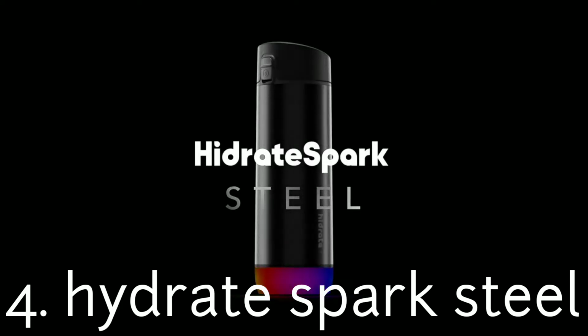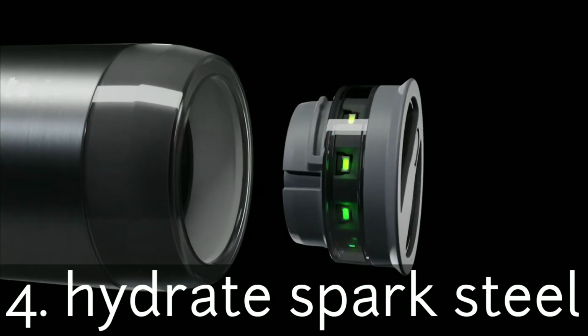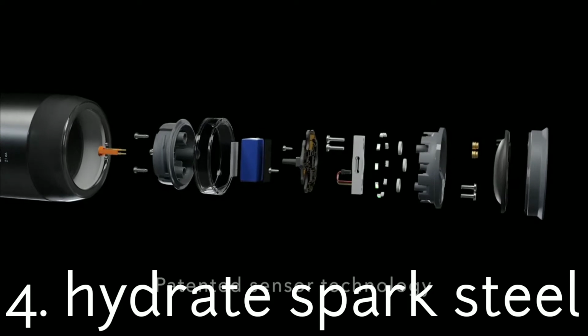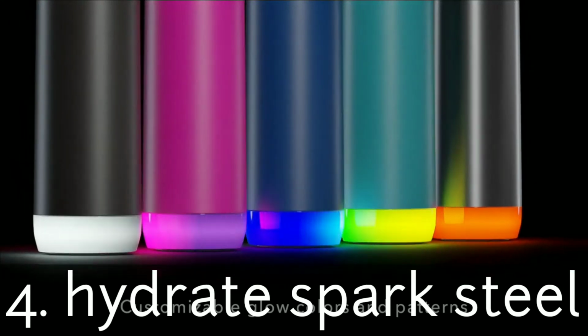Hydrate Spark Steel, the world's smartest water bottle. Powered by Hydrate's patented sensor puck technology, Hydrate Spark Steel accurately tracks and saves your water intake all day. When it's time to drink, this bottle glows with one of several customizable glow colors and patterns.